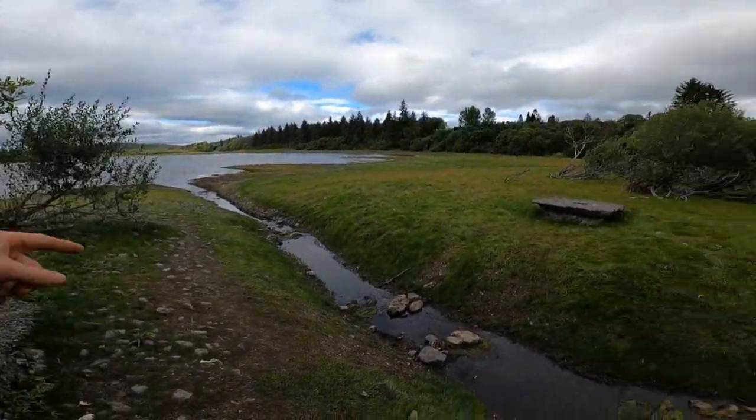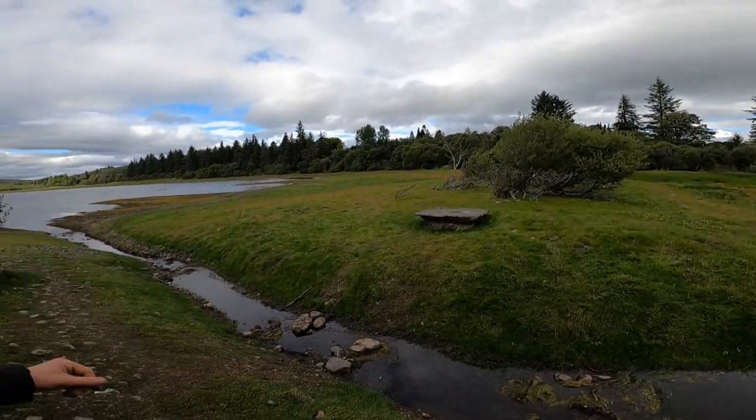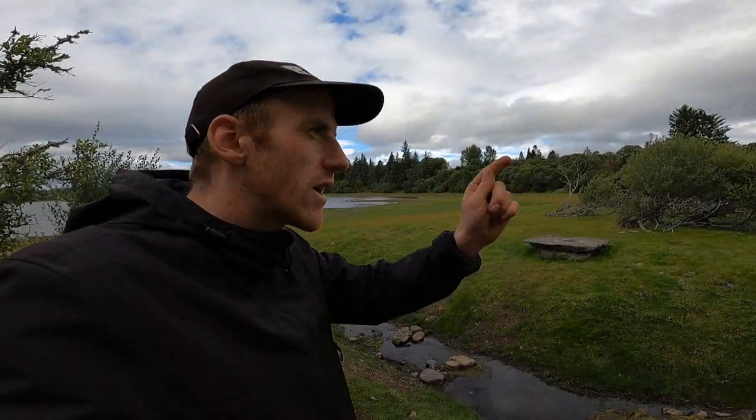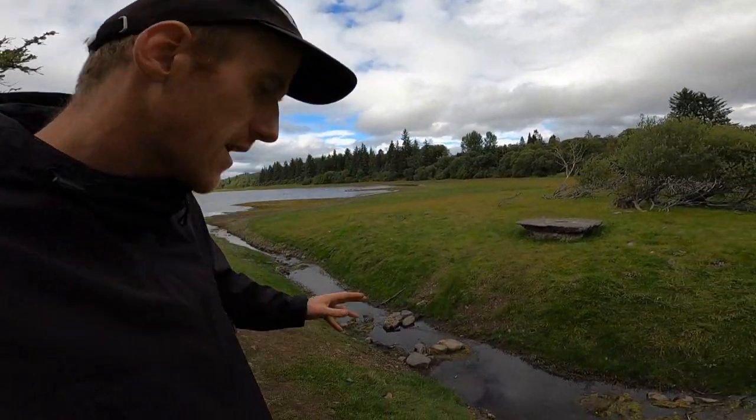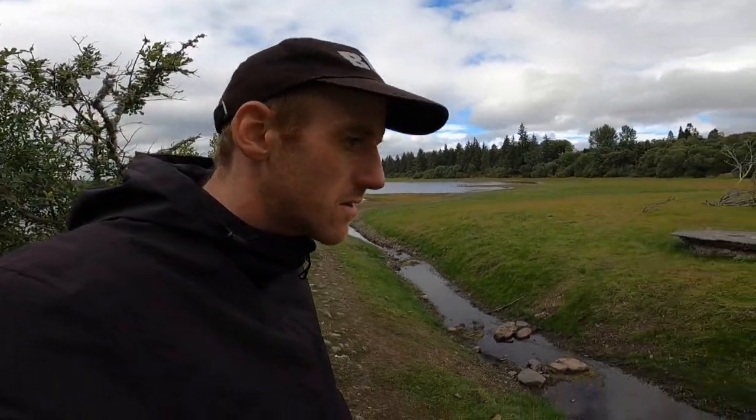I'm seeing a lot of bees coming across here. Sometimes bees have a route that they go regularly, like a bee highway. And I'm reckoning there's probably a beehive around here somewhere.